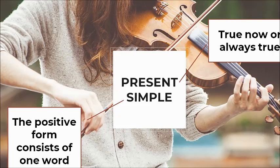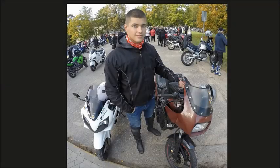And the term simple is used because the positive form consists of just one word, as opposed to present continuous where there are two words and present perfect where there are two words as well. So let's start by looking at a real life example. This is my brother Tim, and let me tell you about him.